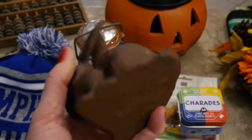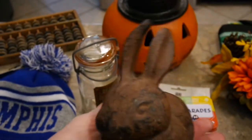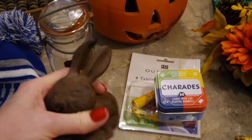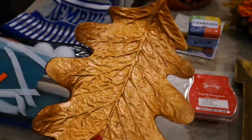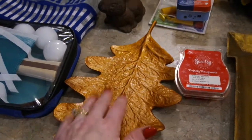Picked up this solid cast iron rabbit. I can't pass up a rabbit or a bird hardly, but just so cute. The lady behind me said, man, I wish I would have seen that. And I maybe paid 50 cents for it. The next thing is something just pretty to stick on a table or somewhere. A copper leaf that I can stick some fall filler or a candle or something on. Just thought it was so pretty.